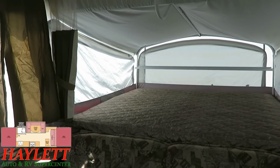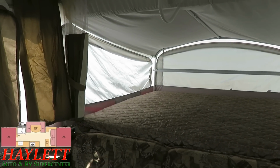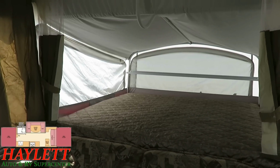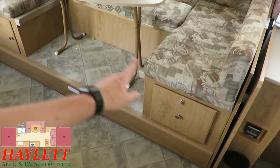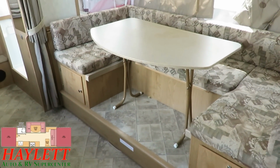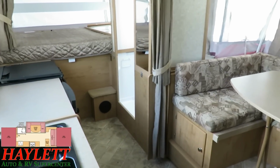Overall, the bed ends and the canvas looks pretty good. You got to understand, look through it through the lens of this being an '06, but overall it looks all right. It sets up pretty well. We got a king bed up front here, like a big 70 by 80 king by the looks of it. I do like that there's storage below this dinette bench as well. Now the table's free floating, which is neat, because if you want to take that outside for picnic time, you can. Over here we got a pretty traditional corner bathroom.